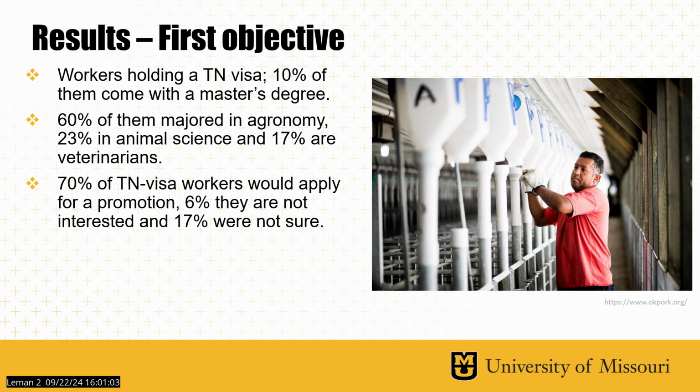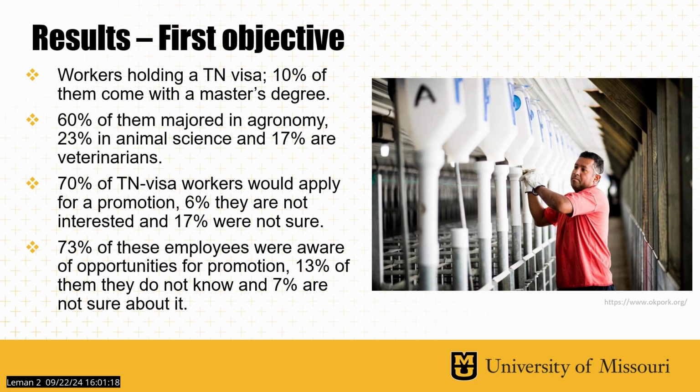And it was shocking to me because I manage several TN employees, and even if we speak the same language, they never tell me that they want to apply for a promotion. I thought they were happy with their position, but apparently they want to move on. 73% of these employees were aware of promotion opportunities within their own system.